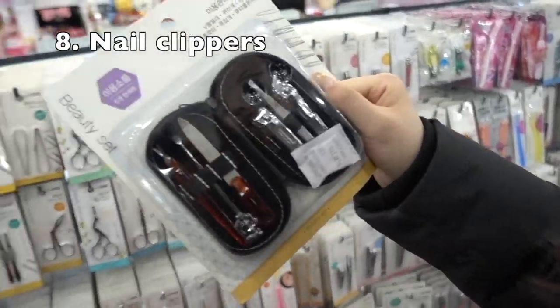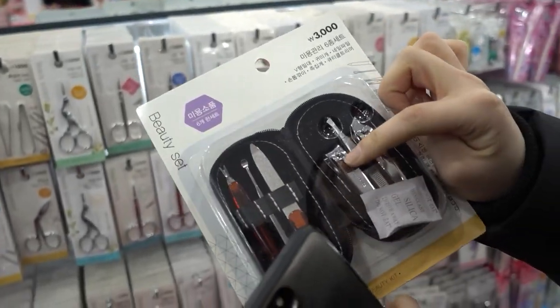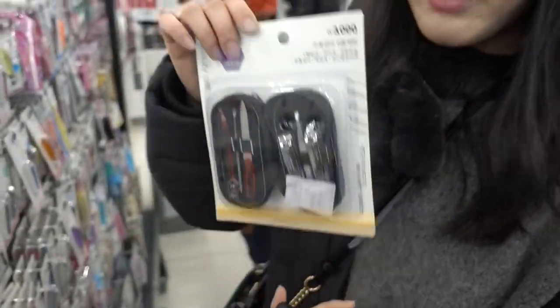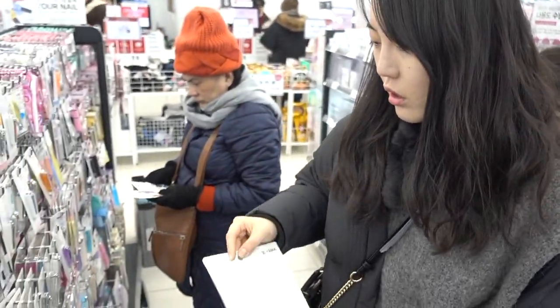When you visit Korea, you should buy this one. It costs only about 3,000 won, and it has some nail paper and some ear cleaner or key pickers. And it all costs about 3,000 won.